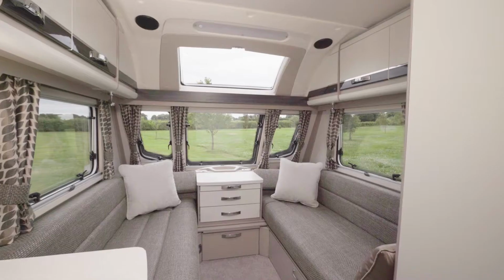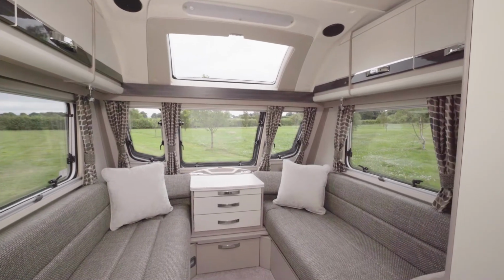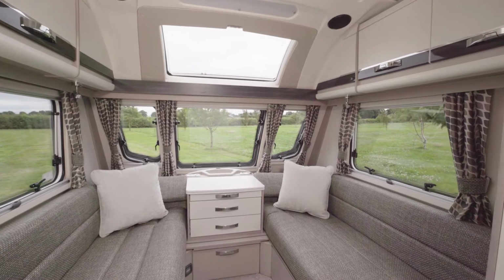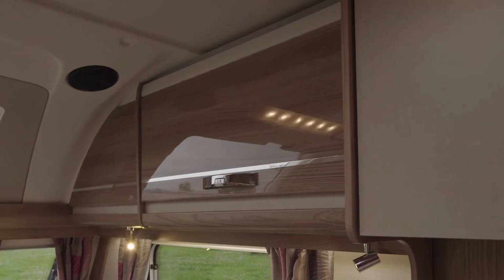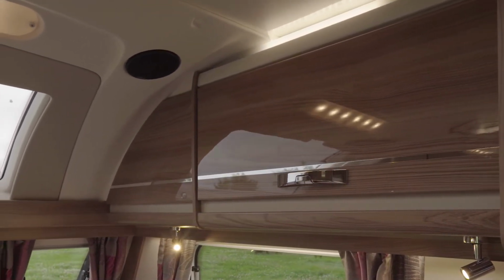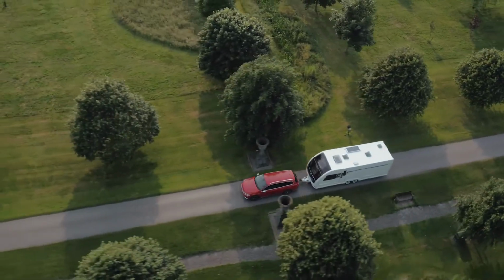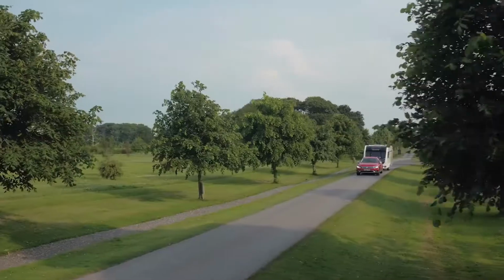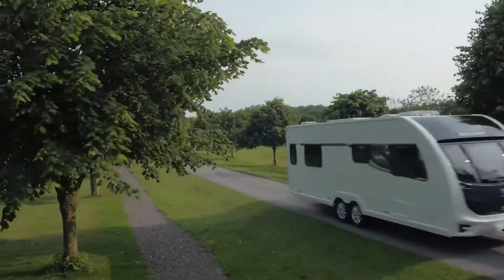luxury. Eccles is the epitome of contemporary design, with matte white lockers and soft furnishing in warm natural tones and leaf print curtains. The addition of new pelmet lighting in both ranges enhances the existing low-energy LED light system and allows you to create a relaxing ambience. There are 8 Challenger and 5 Eccles layouts to choose from, and the Challenger 480 is increased in length.